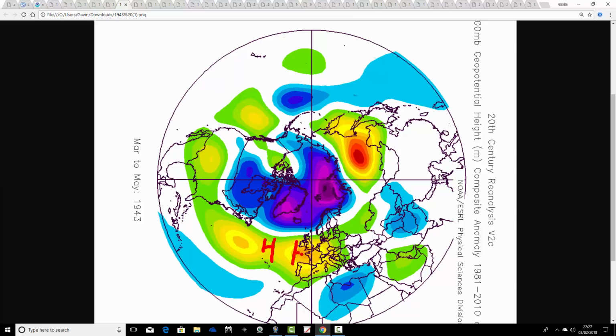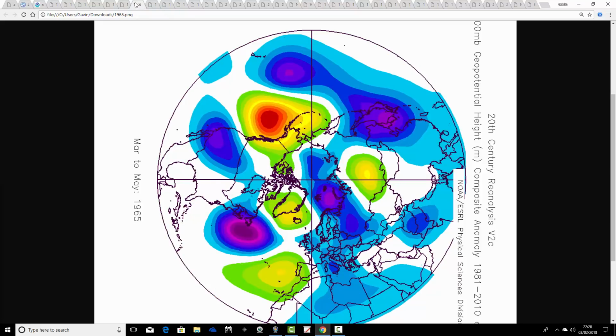We've got an area of above average heights. It's in a decent position as well. It's generally centred to our south with low pressure up to the north. We're being placed on the warm side of the jet stream. So I assume that was a very, very nice spring there in 1943. Would have had plenty of warm and dry weather in that particular spring.